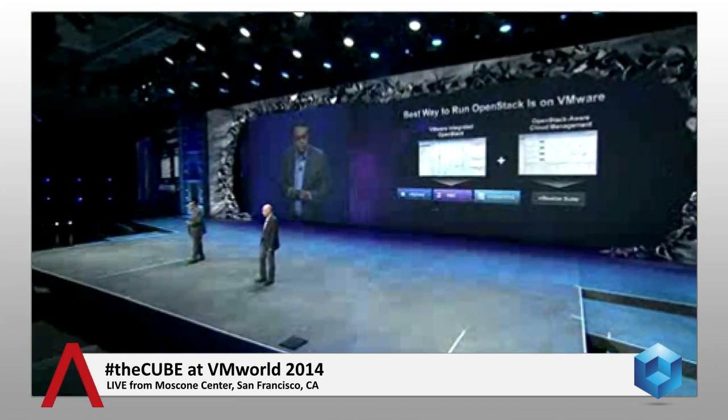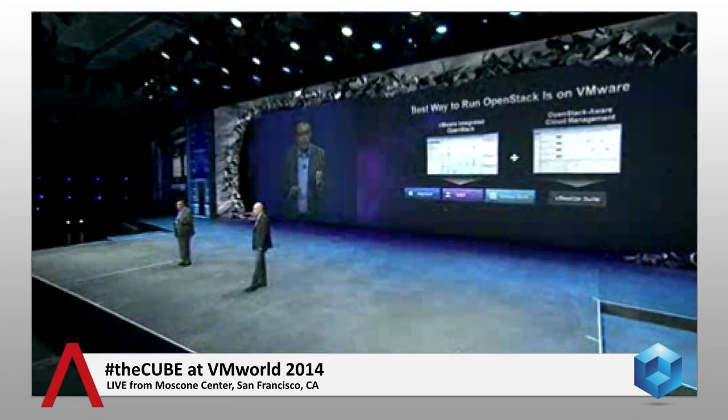Let me repeat. The best way to run OpenStack is on top of VMware, because you've got an integrated OpenStack offering that's built right into vCenter. You can activate it with virtual appliances. And once you've done that, it takes advantage of the best hypervisor, the most trusted hypervisor on the planet. It takes advantage of the most innovative networking stack in the industry. It takes advantage of the hundreds of storage arrays that are supported by vSphere, including Virtual SAN, and of course, including Virtual Volumes. But we don't stop there.